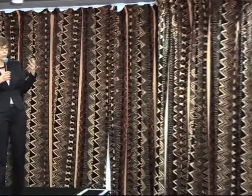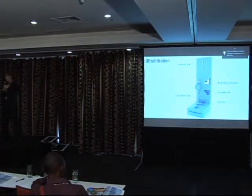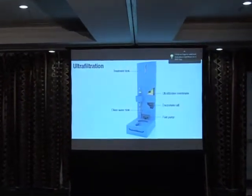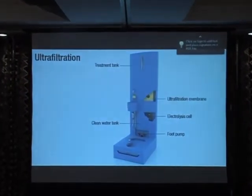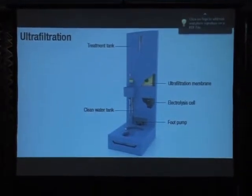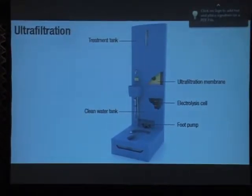This is what you see, the ultrafiltration membrane contained in what we are calling the water recovery wall of this toilet. We then post-treat with electrolysis in order to make sure that we have some production of chlorine, so that we will have very hygienic water for the hand washing, which you see in this picture, for the flushing, and also for the anal cleansing for the people who are not using toilet paper. I'll come back to how exactly this toilet functions.